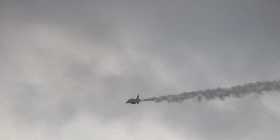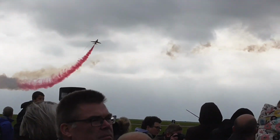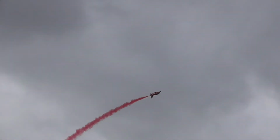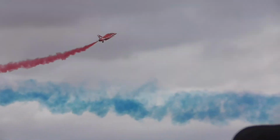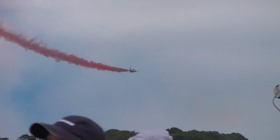Back down to 100 feet they're flying. They're going to perform the double rolls. Full power as Red 6, they go to full power, current smoke, 6G, upside down at 300 feet, and they come back down to 100 feet. Double rolls finishing left and right.